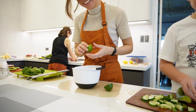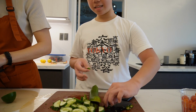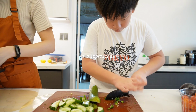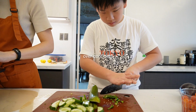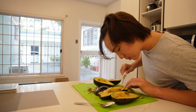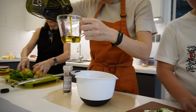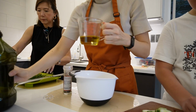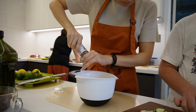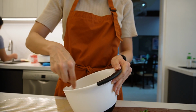You're freaking me out. All the seeds are getting stuck on this one thing. This is gonna be super spicy. Can you get 3 avocados, Gab? We have to slice that also. Let's just go with this. Olive oil, lime, salt, and pepper. That's our dressing.